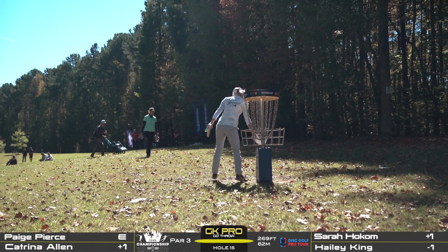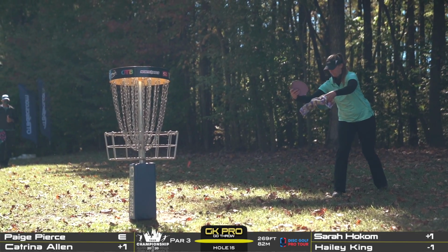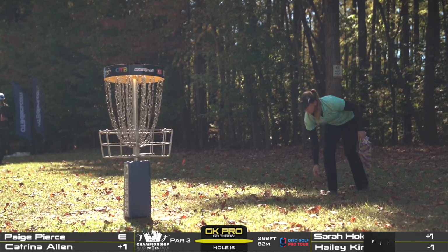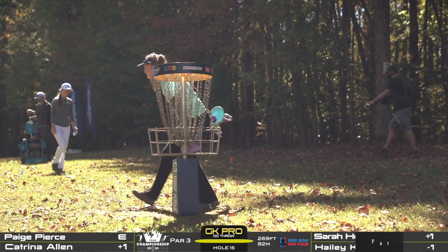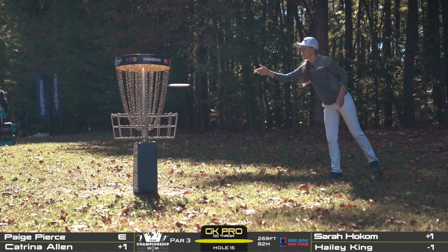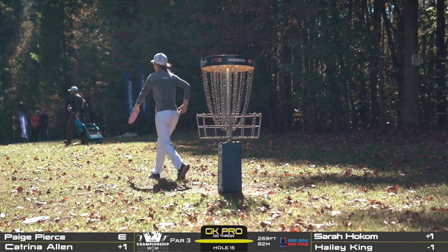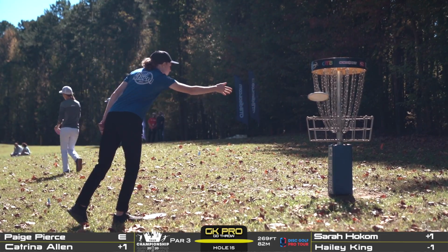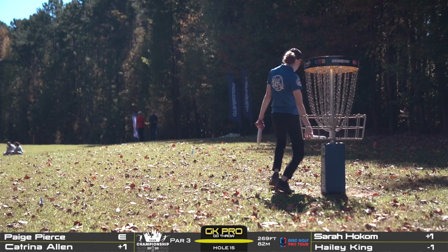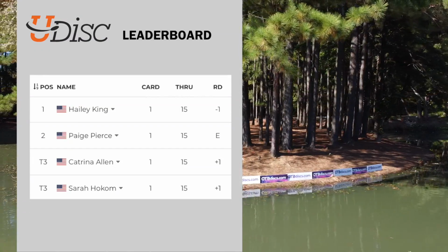Kat grabbing that bogey, which was the best she could have done after her second shot. Good to get that up and down. Sarah tapping in for her par, picking one up on Kat, like you said. And that par will keep me at even, 1 stroke behind Hailey, who I know is the leader at this moment.